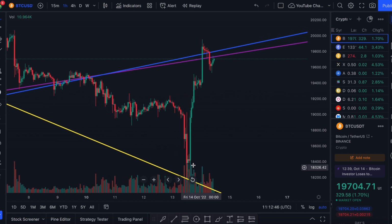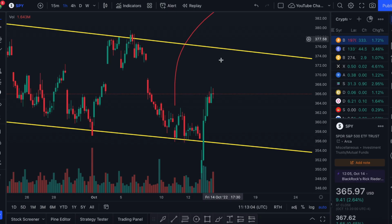Again, on the 1 hour chart here, we saw the inflation data come around here, tanking the price from nearly 19,000 all the way down to 18,100, 18,200. But then shortly after, the price completely retraced all the way back up to basically 20,000. Incredible. Same with the stock market in general.